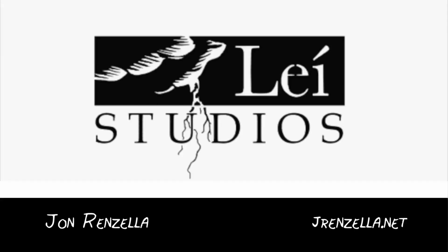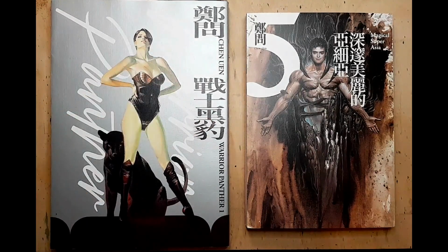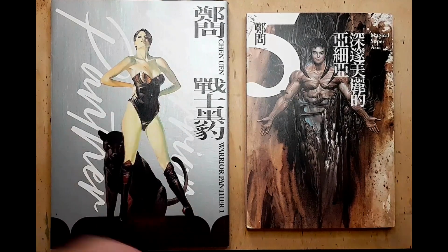Today I want to look at a couple of books by the greatest Taiwanese comic book artist of all time, Chen Uen. It looks like his name is Chen Uen, but that's just the funniness of the romanization. But Chen Uen was a Taiwanese comic artist. He started his comic career in 1983 with Warrior Panther. Before that, he was an interior designer.